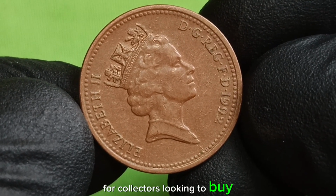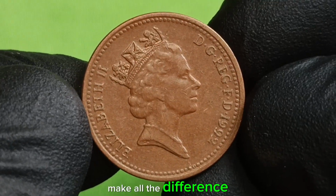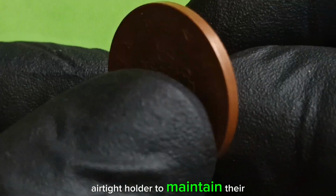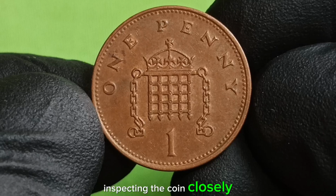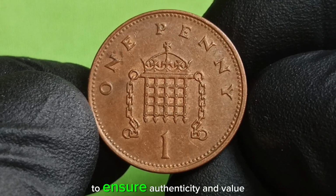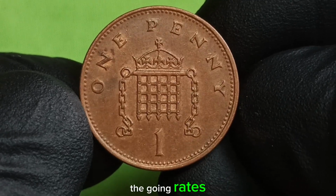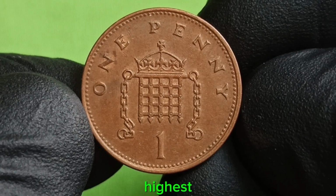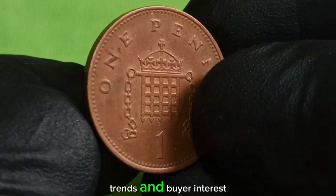For collectors looking to buy, sell, or preserve this coin, a few smart tips can make all the difference. First, always store your coins in a dry, airtight holder to maintain their condition. Avoid excessive handling and use gloves if you're inspecting the coin closely. If you're buying, look for coins graded or reviewed by professionals to ensure authenticity and value. Research recent sales to understand the going rates, and consider listing your coin during peak auction periods when demand is at its highest. Networking with online coin communities can also help you stay ahead of trends and buyer interest.